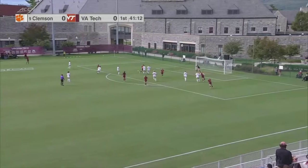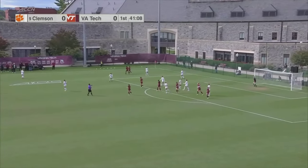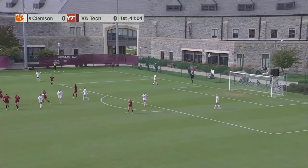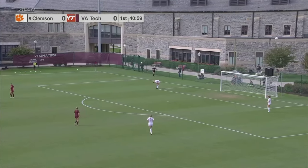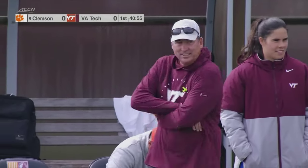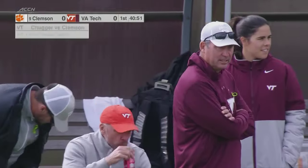Into the box, looking for George. And it'll be a goal kick for Clemson. And that's something this Virginia Tech team does a really great job of, getting those bigger players up in the box. Allie George, one of them, certainly. There's Chugger Adair trying to get the Hokies back to the NCAA tournament another year.